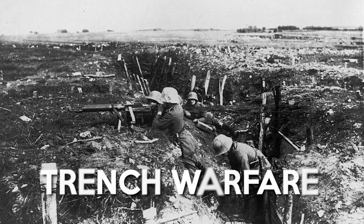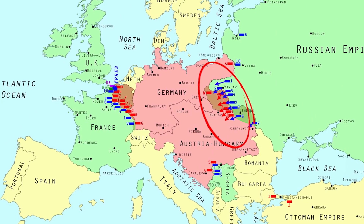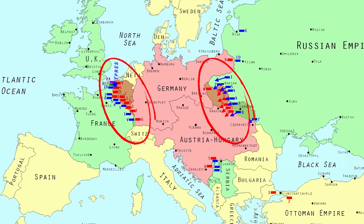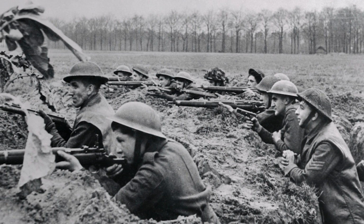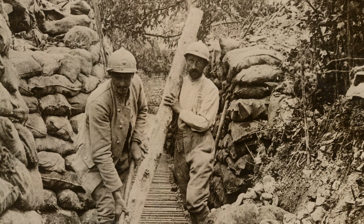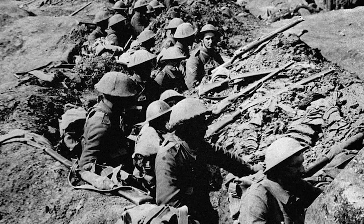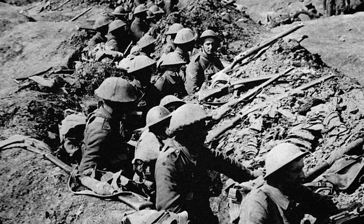Trench warfare is a war tactic or way of fighting that was commonly used on the Eastern Front and the Western Front in World War I. In trench warfare, the two sides fighting each other dig trenches in a battlefield to stop the enemy from advancing. The World War I trenches could stretch many miles and made it almost impossible for one side to advance on the other.